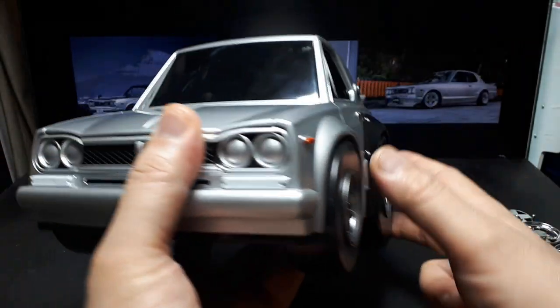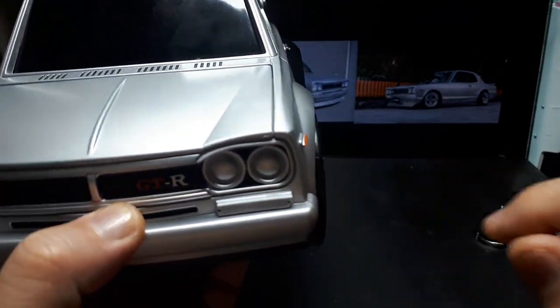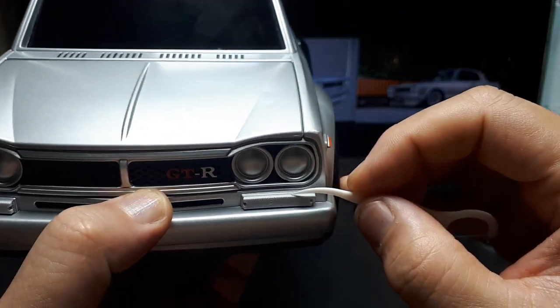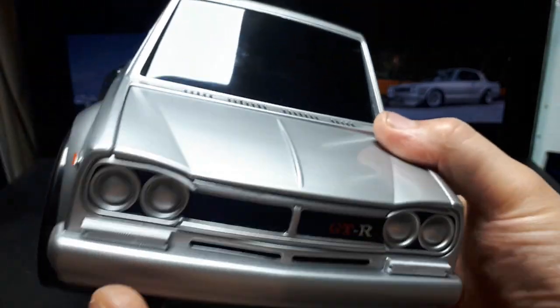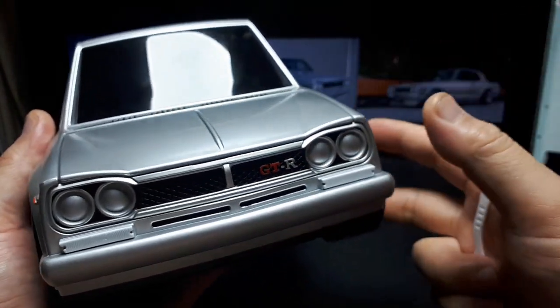Okay, so then around the front I added the turn signals. I do have clear 3D printer resin, but it doesn't work well, so I just decided to go with opaque resin and paint these white, because they're clear on the real car if you look at those images. I added some black paint to this vent here. I added some red on the GT.